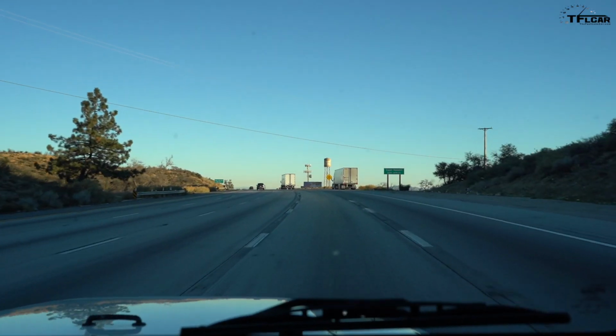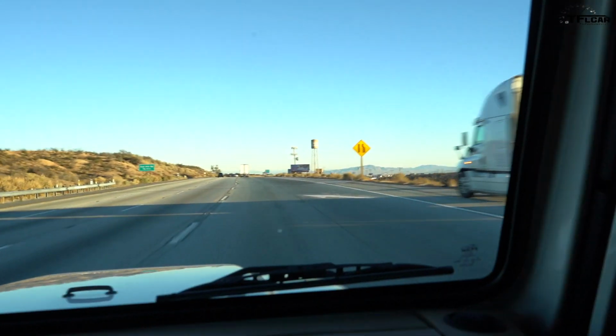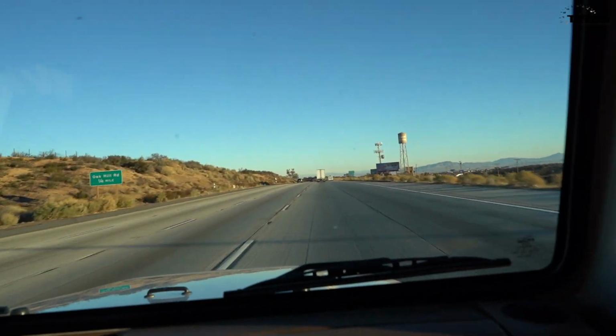Yeah, we made it. Elevation, oh look, we're pretty high. 4,000 feet. Well, that's why fuel injection is good. Hill Road, quarter mile. We made it. And we're speeding back up to 65. Woohoo!